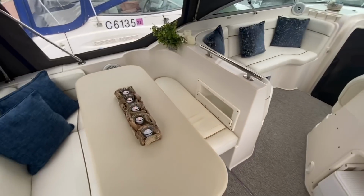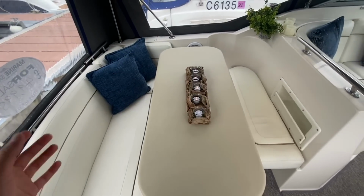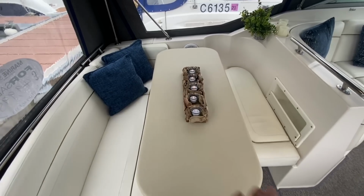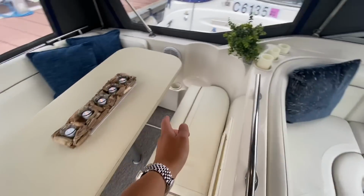Now you'll see what I mean by it is really well designed and thought out up here. You've got two benches opposite each other, so you're not looking round, you're not looking over your shoulder, turning around to speak to someone. Everyone can get involved in the conversation right here, and also you can probably get 4 or 5 on this side and at least 3 on that.